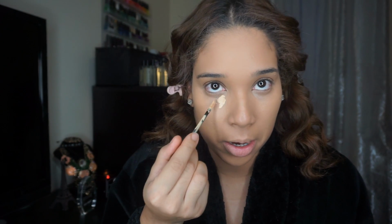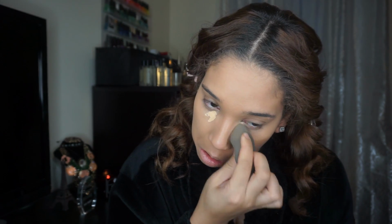And then just for highlight, what I like to do is come in with a brighter concealer. This one is from Mary Kay. It's the Perfecting Concealer in Light Beige. And I like to just pop that right here, just to add a little bit of light in that area. Just highlighting that under eye area. And you see how I'm not bringing it all the way? I'm just keeping it right there. And then blend it out. And then I'm just gonna put just a little bit right here.